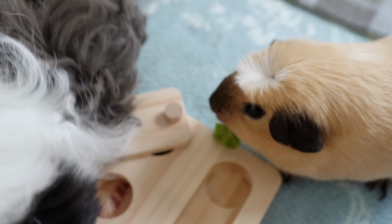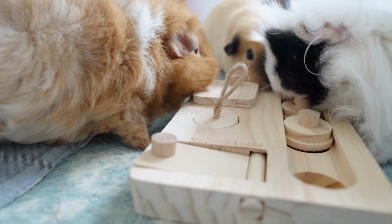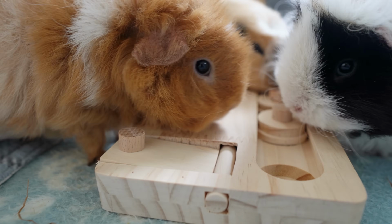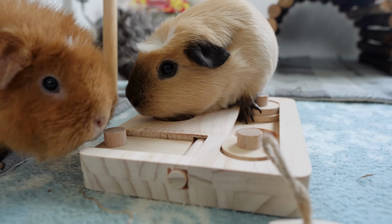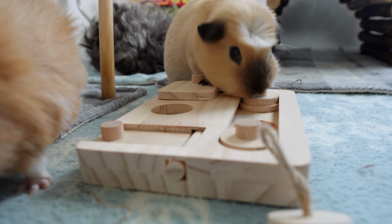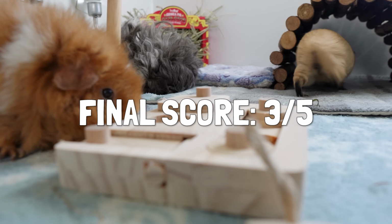So for guinea pig approval, it's a 3 out of 5. And for cost, it wasn't the cheapest item at £10.99, but there are obviously moving parts and it seems well made and pretty durable, so I'll give it a 4 out of 5. And would I recommend? Well, I think it depends on the pigs and whether you think you'd actually use it that much after the novelty wears off, because it's not something you'll just leave in the cage. So overall, I would give this one a 3 out of 5.